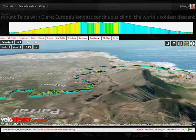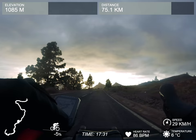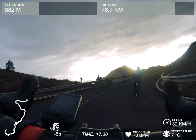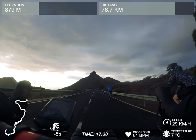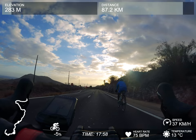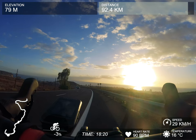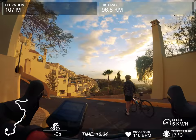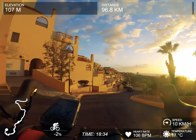And it's a pretty sight with the sun setting over the Atlantic. We've got quite a few tight hairpins now. Yeah, at least it's drier. Sunny apartment where we have very much earned dinner.